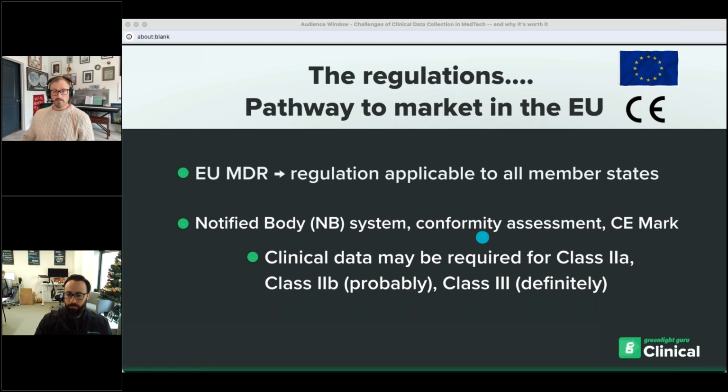In Europe, conformity assessment is required for class 2A up through class 3 prior to CE marking. And CE marking ultimately allows for the device to be marketed in Europe. And contrary to the regulatory pathways in the US, in Europe, the requirements for clinical data are the same for Class 2B implantable and Class 3 devices in the EU.